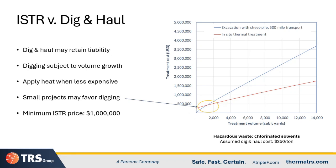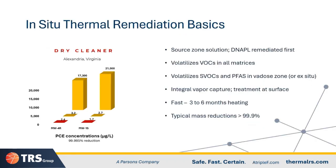All right, next slide here. So I'll just go through some of the basics of applying a thermal solution. As I mentioned, it is a source zone remedy. It'll work in the down gradient plume, but again, we just don't see people applying it that much for that application.